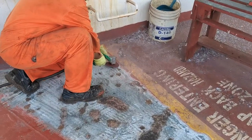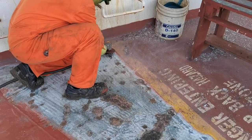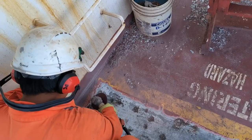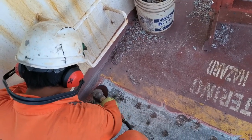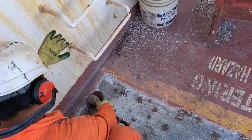The good thing using this equipment is that we don't have much to sander as it is already smooth. So we are only going to sander the areas which the rusty bus can't reach anymore. Usually, on the edges area on the deck.